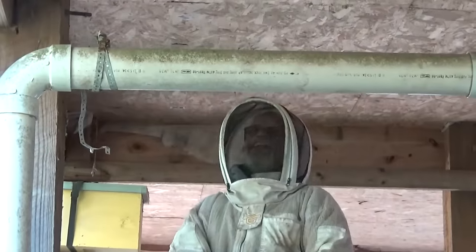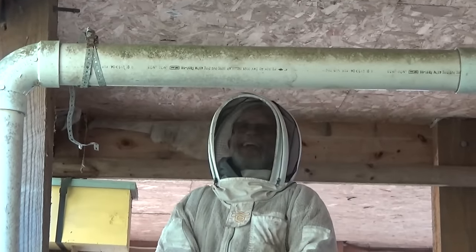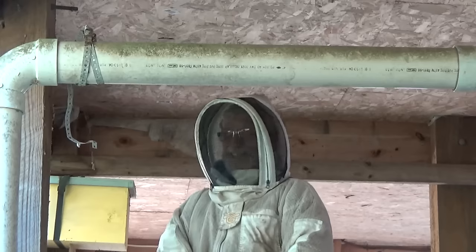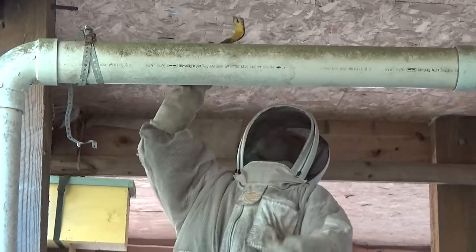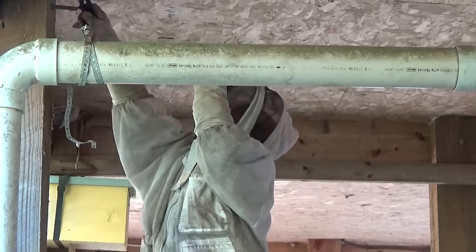All right, Charlie, you ready to wrangle? What are you doing with that? I'm ready to take something apart. Let's do it, Charlie. All right, I think the firecrackers are going to get ready to happen. And as cool as it is, I think these bees are going to be flying mad. So we'll just find out how things work out.